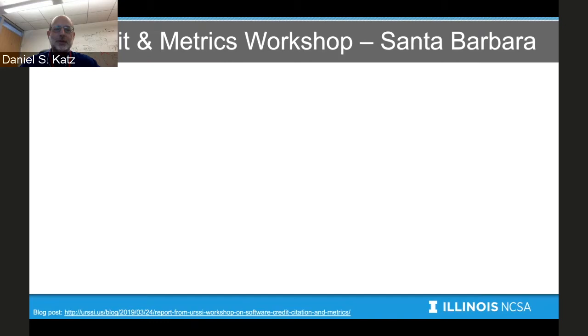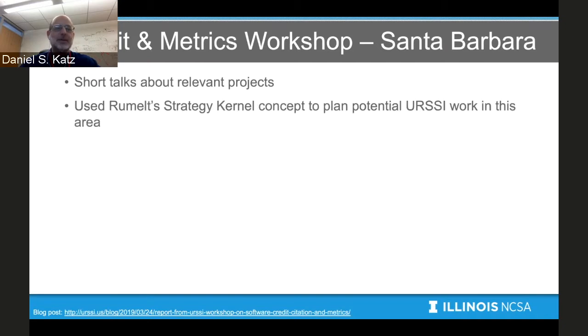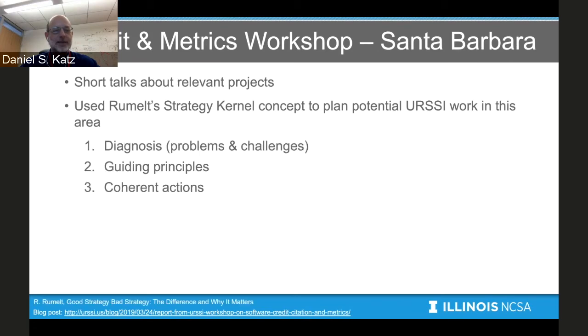We had a credit and metrics workshop that was in Santa Barbara. This included short talks about a bunch of different projects working in the credit and metrics space. And then we used this strategy kernel concept from Rumelt to plan what we could actually do in the area of credit and metrics.